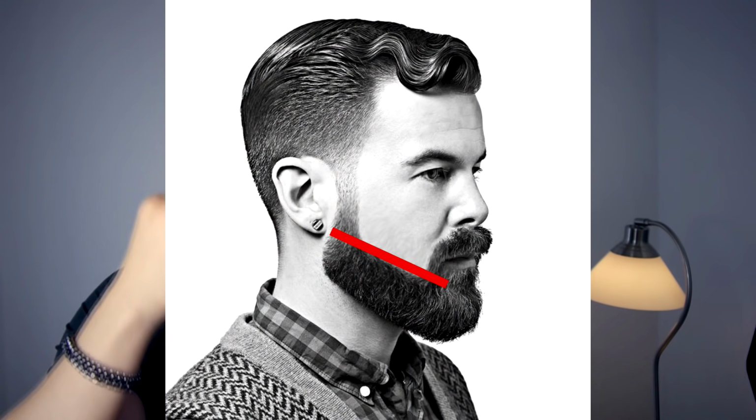Alright guys, now let's talk about the beard line a little bit. What the First Hair Clinic likes to do here is they like to transplant the beard very straight, in a straight line, and they also like to elevate the beard higher.